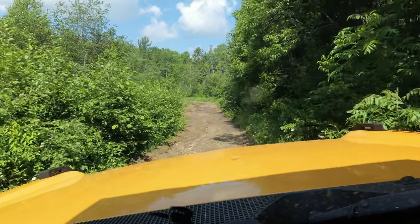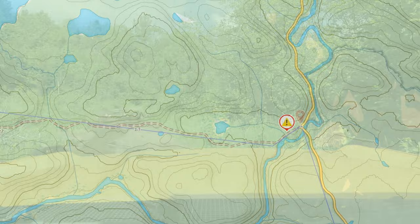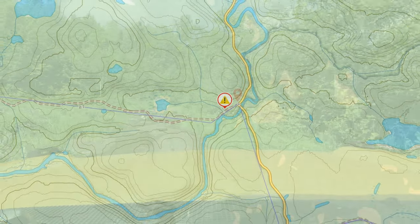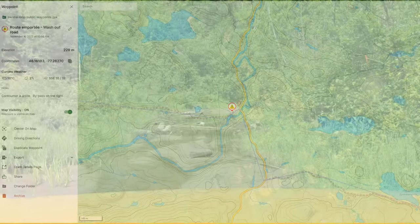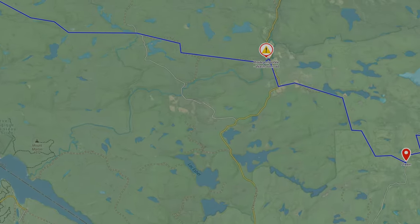Not long after, we happened upon a section marked on the map as a washout. Again on video, it doesn't look too bad, but I was super wary of all the debris across it. And being mostly a mud base, I decided after scanning the map, it's an easy and quick bypass.